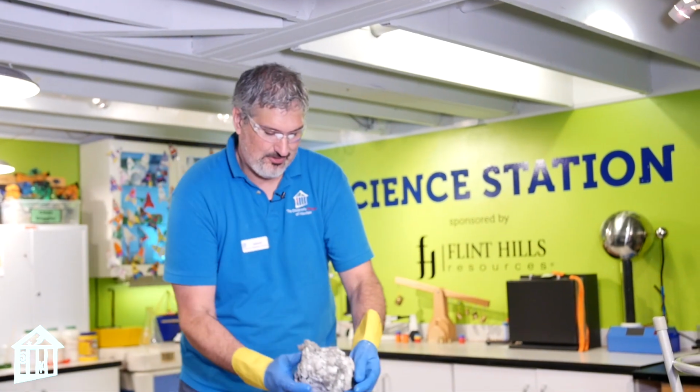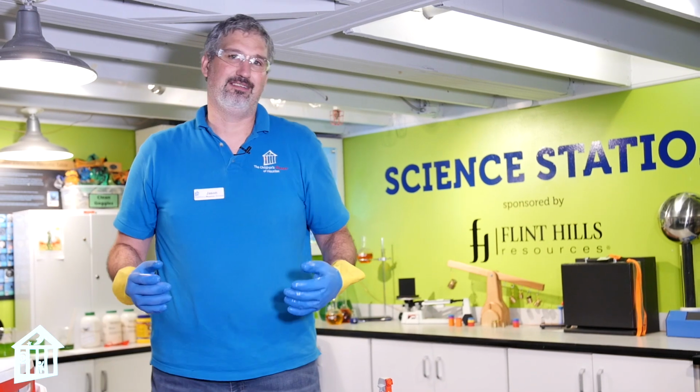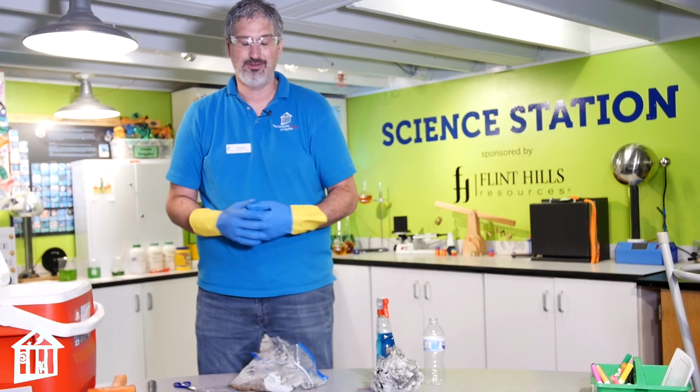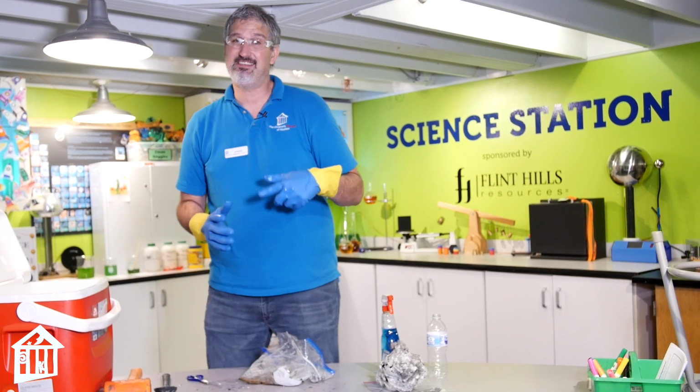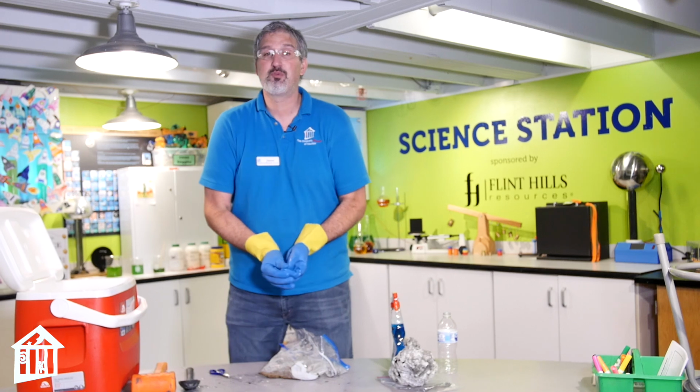Now, the one big thing we always do is we always name our comets. So I'm going to name this one really simple. I'm going to name it Comet Science Station, because we're at the Science Station here at the Children's Museum Houston. Or I can call it Comet CMH, Children's Museum Houston. But it's always good to name the comets so we know which one is which.